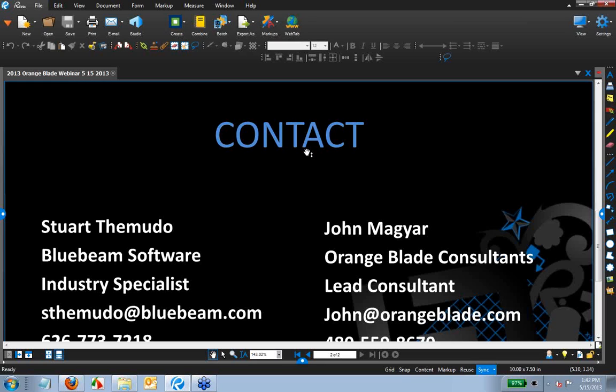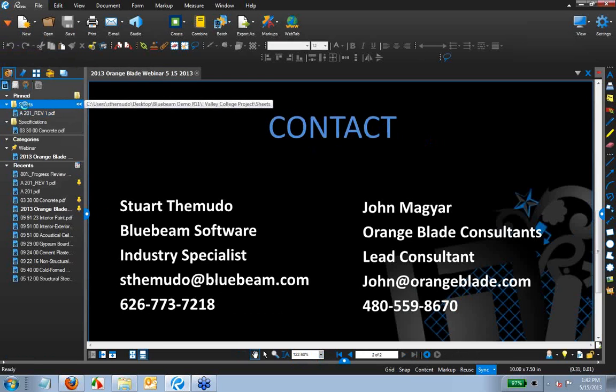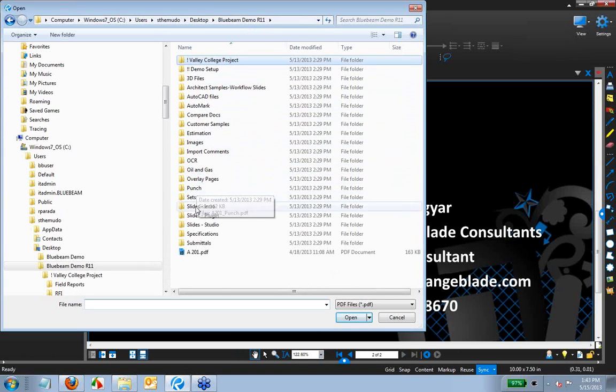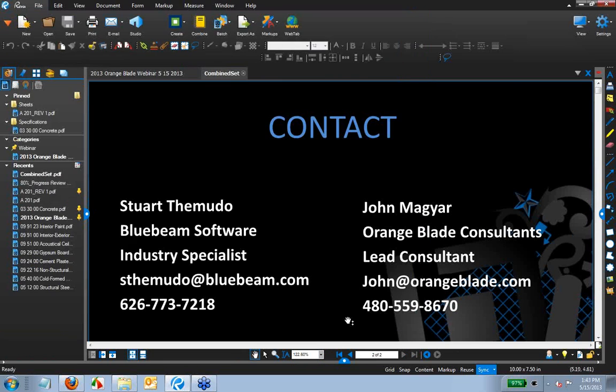I want to talk a little bit more about some new features we created here in version 11, specifically related to document organization. One of the things we noticed is when you're working on the design team, you often have document control files you're trying to send out to multiple people on the project team. So what I'm going to do is check out a set of files here. Let's open up this combined set of PDFs.